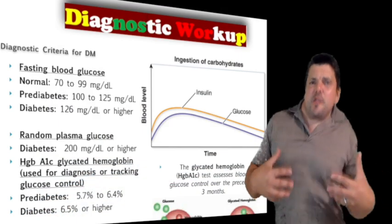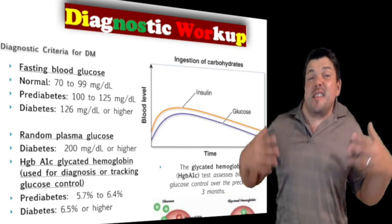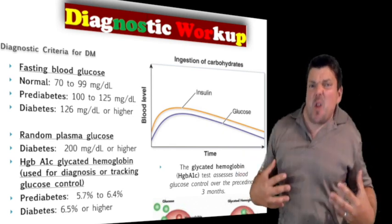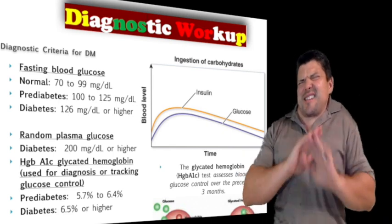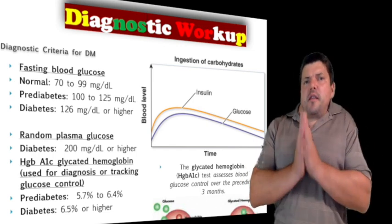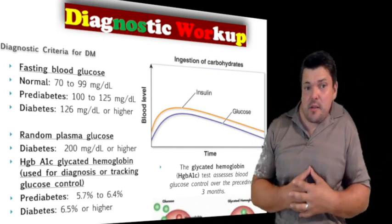Now, for some conditions in a patho class, I don't go much beyond basic pathology, but since diabetes is such a massive, massive part of clinical practice for all of us, you really need to know diabetes inside, outside, upside down. And you need to hear it a couple different times in a couple different classes. So we're going to go a little bit deeper into it than we do with some of our smaller pathologies.